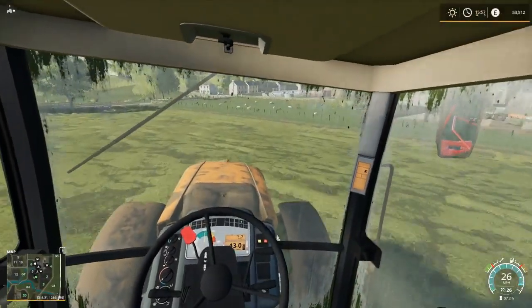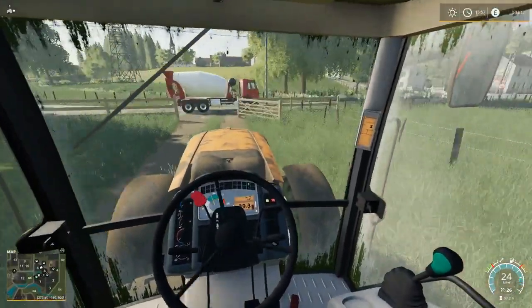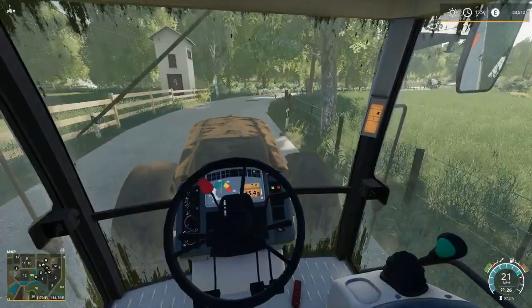Well, that's this field done. I'm just going to make my way down to the other field, near field 20, which luckily isn't far away. Nothing on this map is very far away.